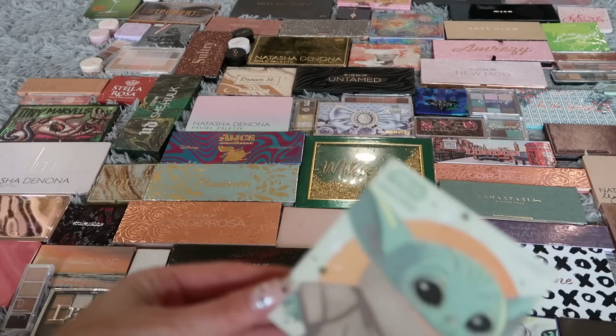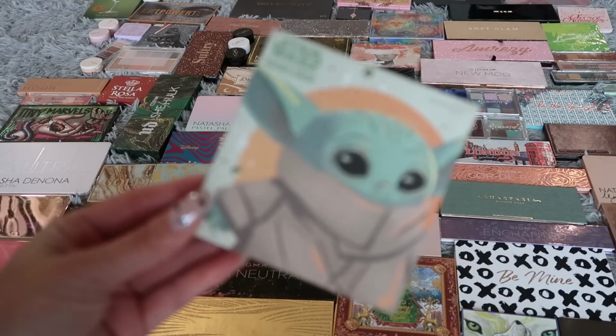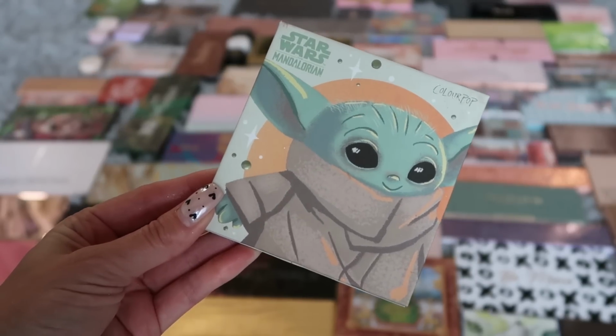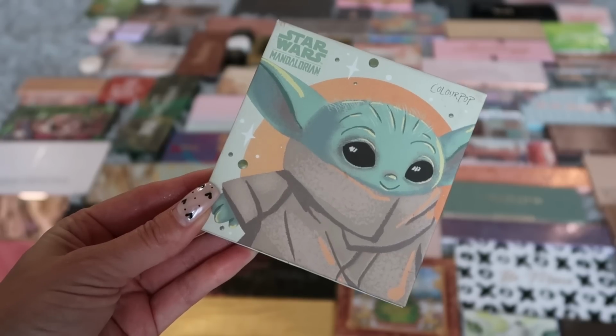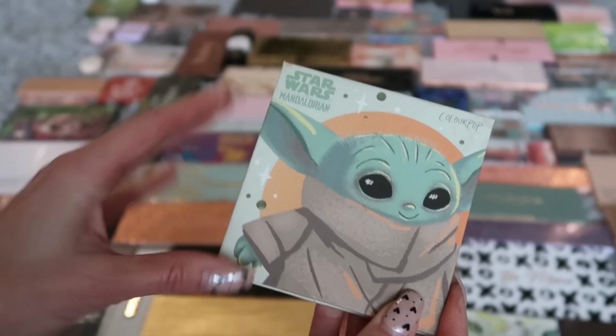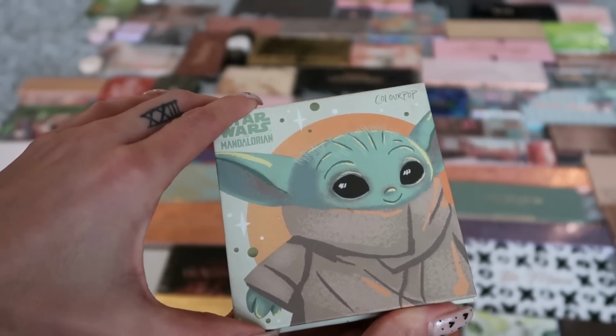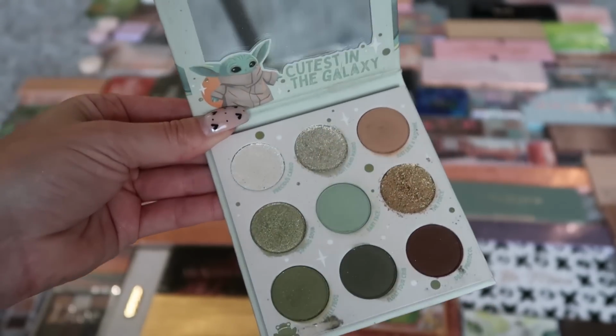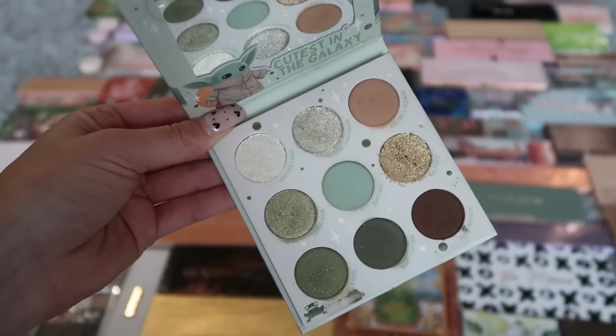But then we do have the Mandalorian palette. Even though I might not be familiar, I have been seeing previews for a new one with this Baby Yoda coming out. And I don't know, y'all, I just don't really understand the concept. I haven't seen it. It's just hard for me to grasp what's going on there.